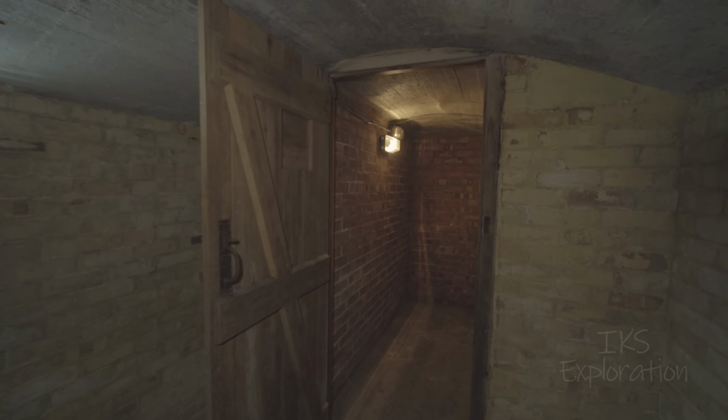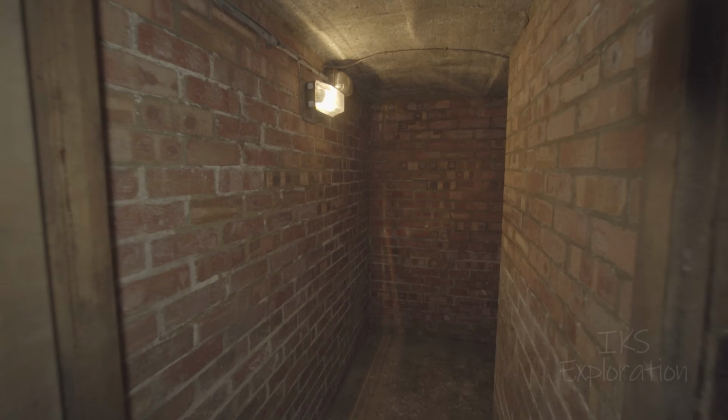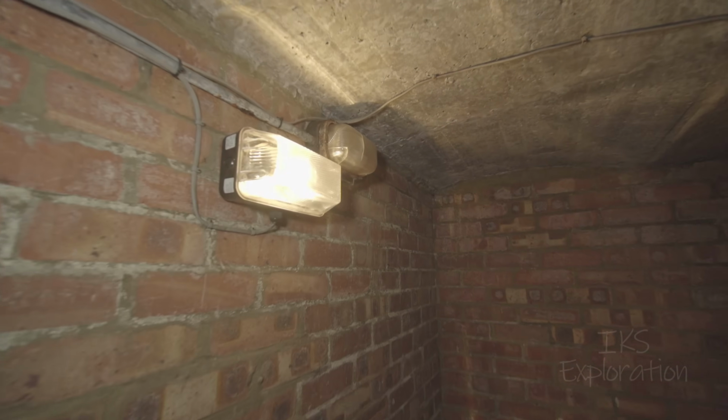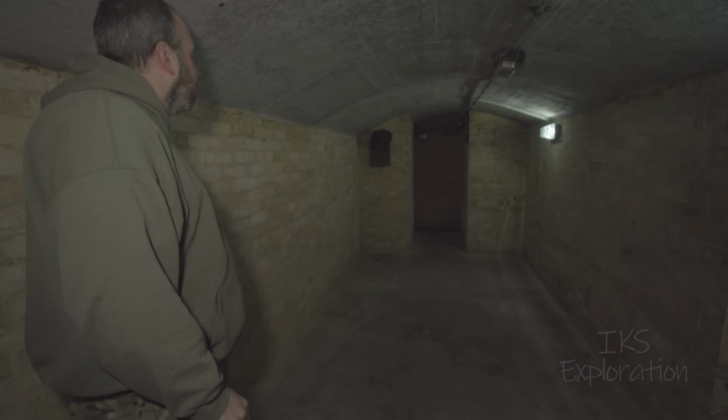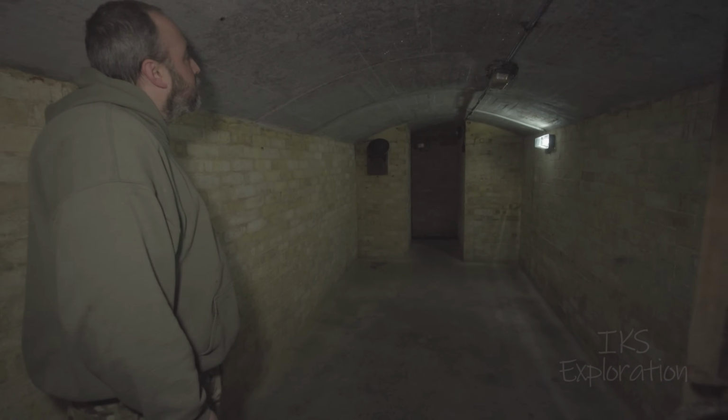Yeah, it's nice. I wonder if that hat was found down here when they cleared it out. Yeah, I wonder. I remember seeing a picture of that in the papers. And they took the photos down there.